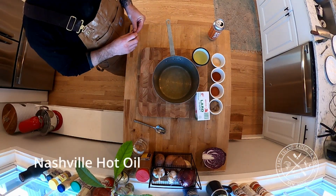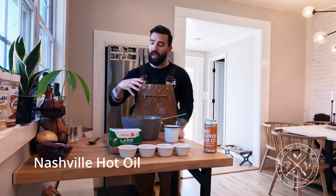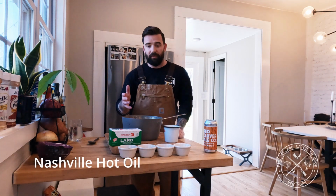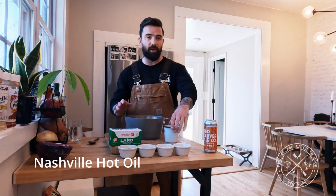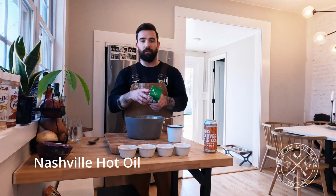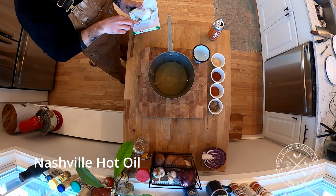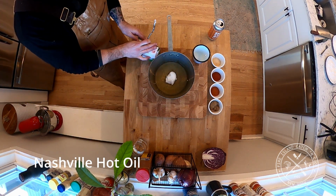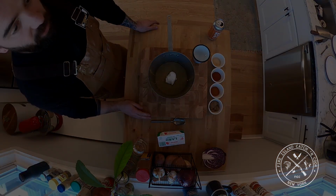All right, now we're gonna make our hot oil, and this is what gives this sandwich the Nashville title, which means it's gonna be a hot oil after the fish is fried. It's gonna be dunked in this hot oil that's not only hot temperature-wise, but very spicy, and also has a little bit of sweetness to it. So the way that we're gonna do this is I'm going to take a cup of canola oil, some lard for flavor, and I'm just gonna take off a big hunk of this like that. Boom. Put that right in there. And I'm gonna go ahead and heat this up very quick.